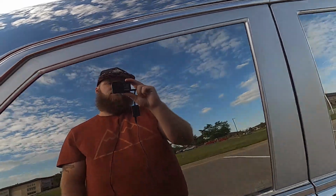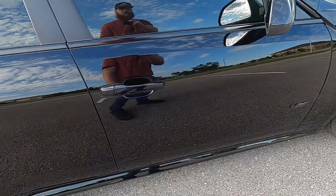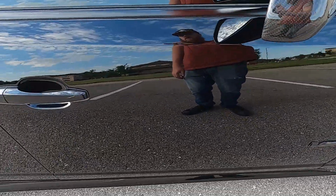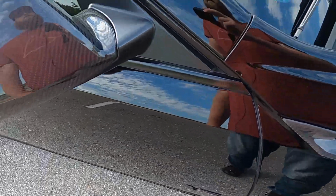I'm not sure if that frame has been painted or wrapped, but whatever that finish is, it chipped off just ever so slightly. But that is something you absolutely will not notice on a day-to-day basis. Again, I'm being very thorough here, so you know the exact condition of the car. Front passenger side door looks great. And again, these carbon mirror caps are brand new, so they are going to be perfect.